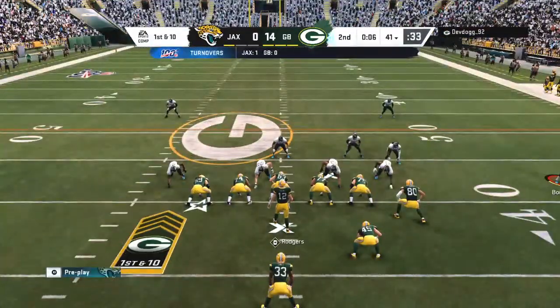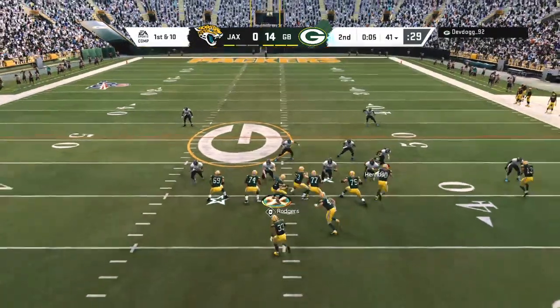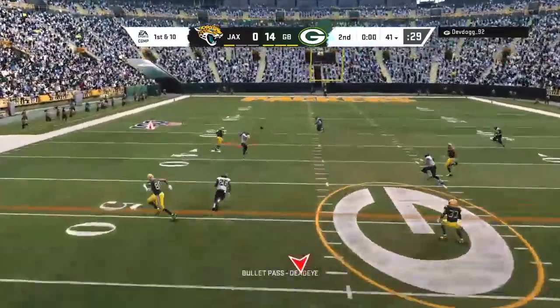About set to get this drive started, the Green Bay offense at the line. And from this spot in the field with the clock where it's at, you think we're just going to see a knee and that's it? And I think in this situation, that's the proper.